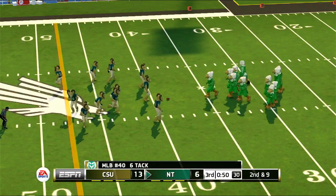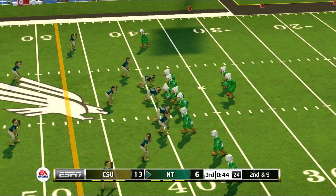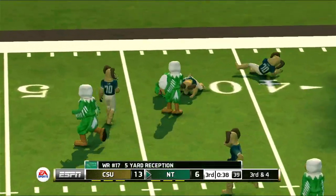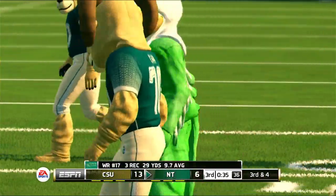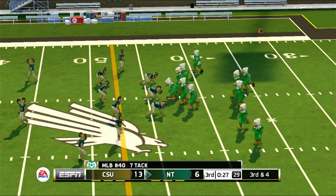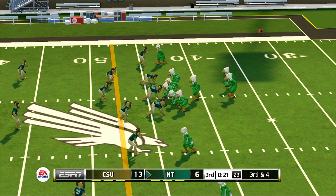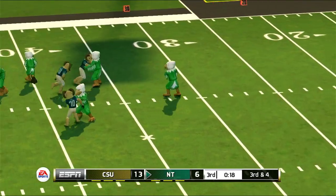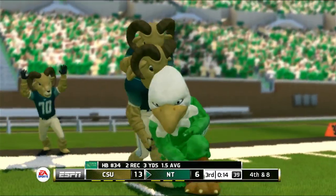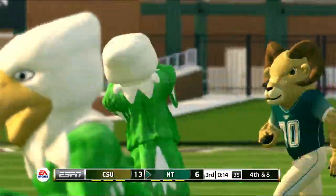Hey, we got to get the stop here, D. Ready! Red 18! Throws complete, he's hit right away. They're about 4 yards away here on third down. Third down. Hey, we're going. Mike 40. Let's go! Flag 68! And tackled for a loss. With the reception, number 97 tackles in the backfield at the 39-yard line. That makes it fourth and 8.